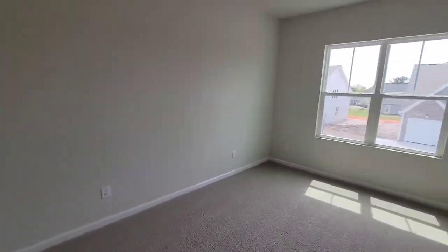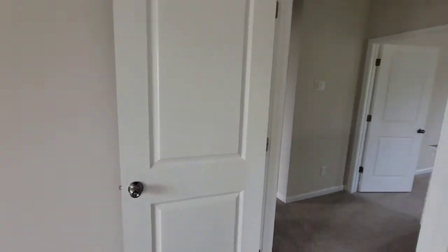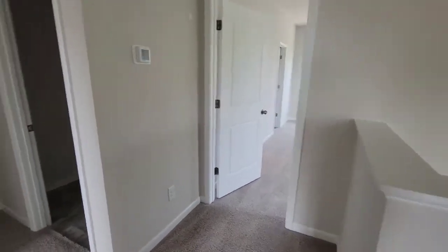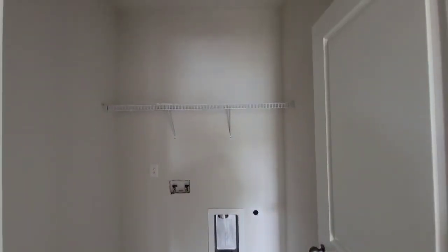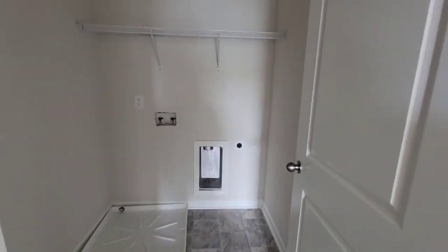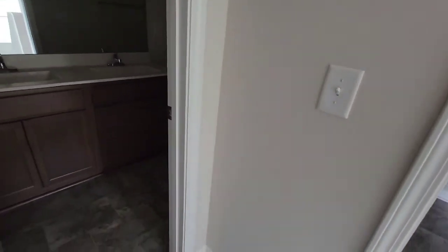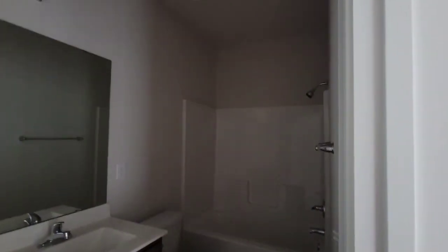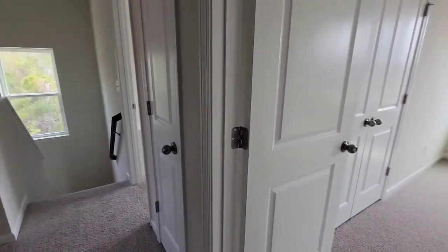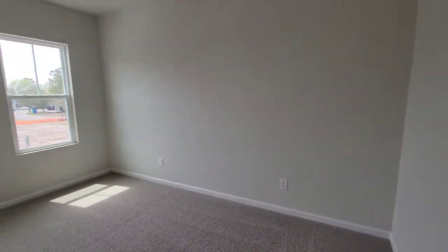Very spacious guest room here. Got our laundry space upstairs as well, so you don't have to go to a different level to do your laundry. Same level as all of your bedrooms. Guest bath here, also with dual vanities. Coming back around to my right, you have your second guest bedroom. Really nice size bedroom here as well.